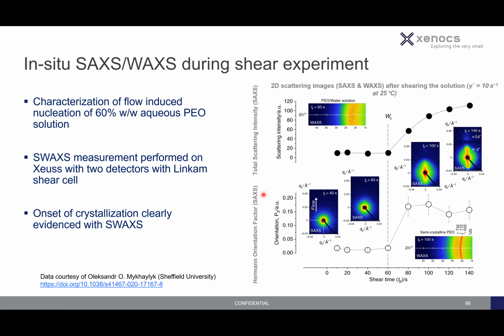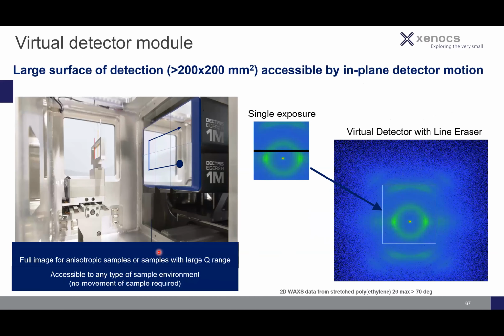There were a lot of moving parts to this experiment, but the group at Sheffield, Sasha, got this working beautifully all at the same time. Okay, I'm going to wrap up now. This is just a virtual detector showing how once you have a detector in vacuum, you can move it around to collect a larger area than that defined by a single detector exposure.